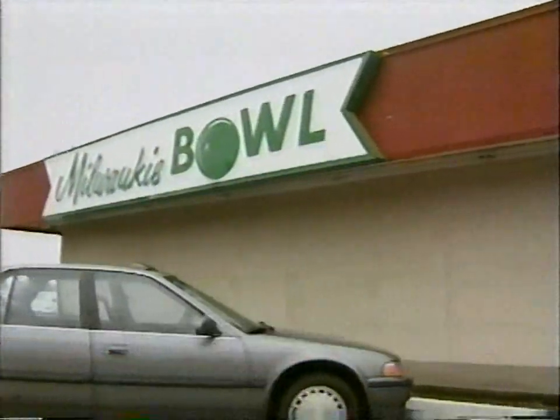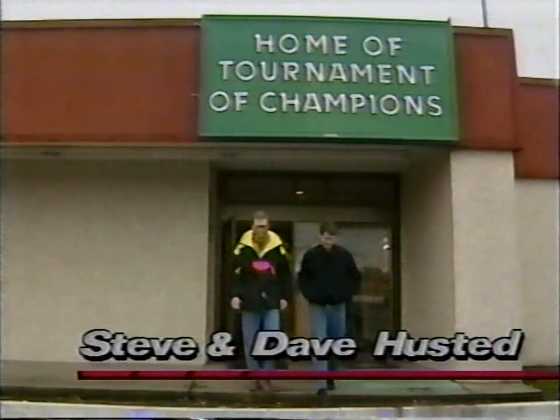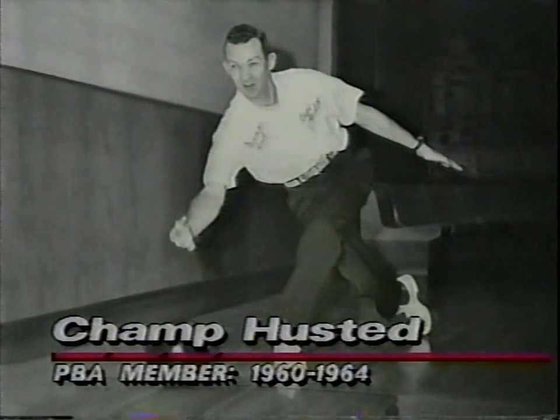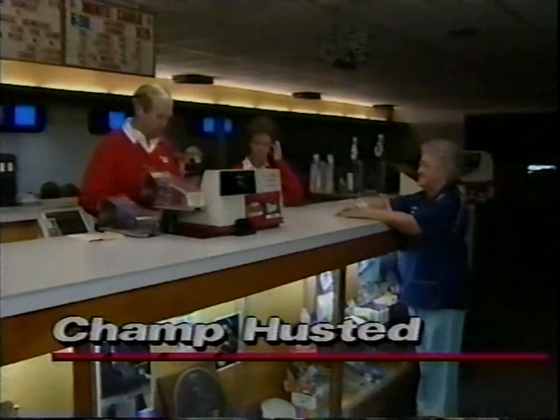At Milwaukee Bowl, near Portland, Oregon, one can meet any member of the Husted family on a given day. Champ Husted, a former professional bowler, runs the center, where he taught his 3 children to bowl.